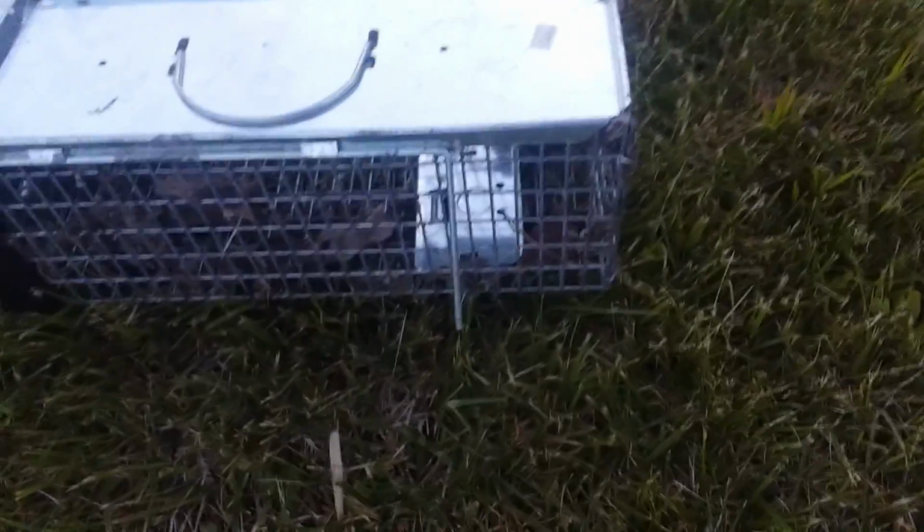You always want to double check your settings before you set a new trap, because if it's not sensitive enough, then an animal can easily just come in here, take the food, and get out. So I like to make sure they're pretty good. Okay, now we'll go to our next location and set this trap right over here.